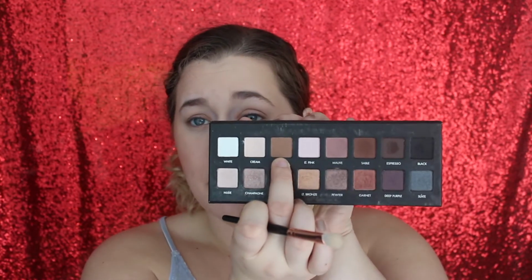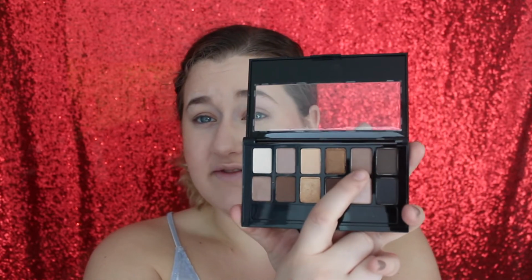Okay, so first I'm going to take Taupe from the Lorac Pro palette. I'm going to put that in my crease. And then from the Maybelline The Nudes palette, I'm going to take this shade here, which is very similar to Taupe. So I really like the way the Lorac shade is applying. It's applying very nicely, it's blending very easily, it's super pigmented. Overall, Lorac's eyeshadows are really nice. They're a little bit more powdery, but they're super nice.